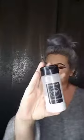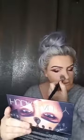All right. So, favorite part. Baking. For this, I like to use the RCMA. First I like to set my face. For liner, I use Inglot 77. So I'm just gonna set, especially my under eye. This makes a huge difference if you have an oily face. My T-zone is super oily. So I'm gonna bake throughout this whole video pretty much.